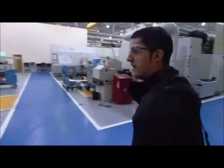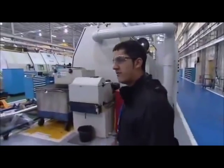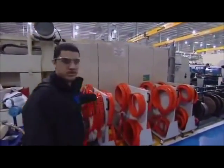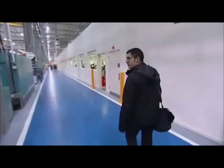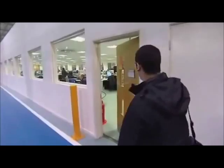In here we've got mainline shafts, so this is where they build the largest shafts which go through the main part of the engine. These are the coverings that go around them, to make sure that the parts don't become damaged. You've got the various drilling machines down here. And then as you walk through here, this is where I work. This is the shaft supports office.